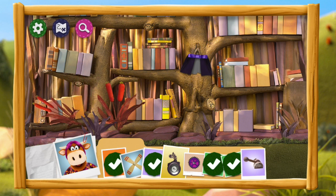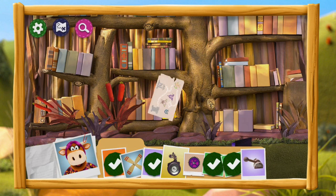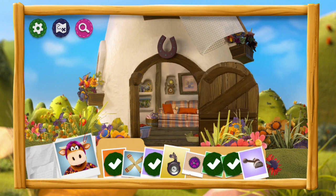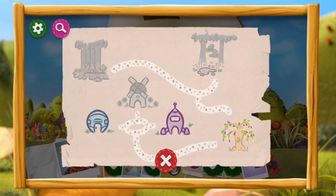Do you see anything from our list here? If not, let's look somewhere else. We could try looking at Bob Dog's house. Do you see anything from our list here? If not, let's look at another.